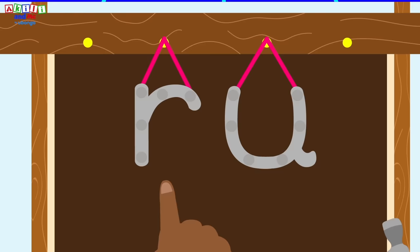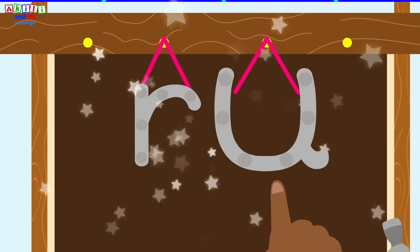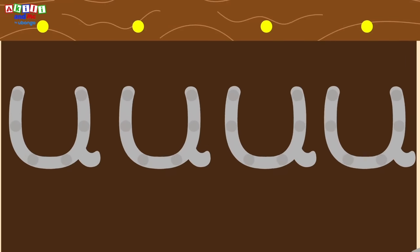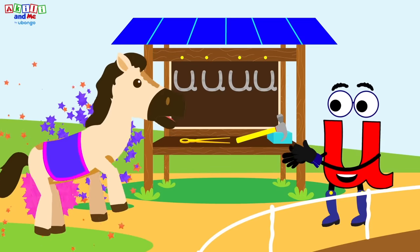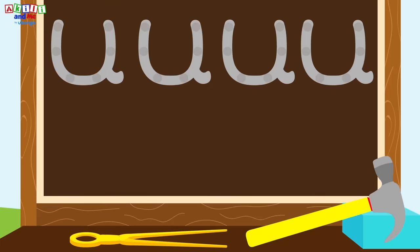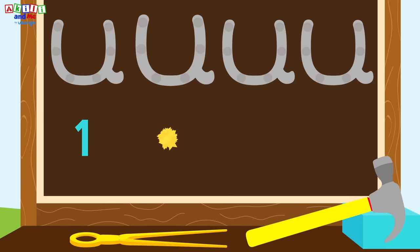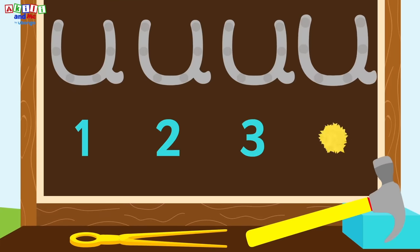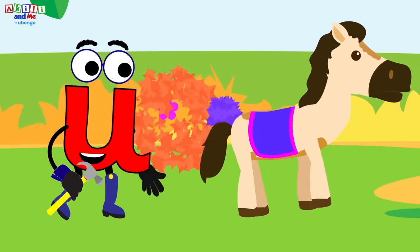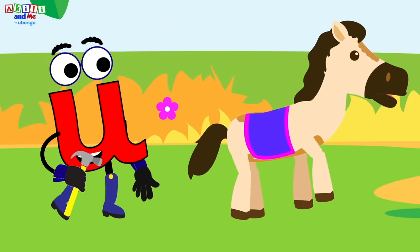Which one is the letter U? That one! Great job, kids! You found the letter U horseshoe. Wow, look at that! There are 1, 2, 3, 4 letter U shoes. Perfect for the horse's 4 hooves.